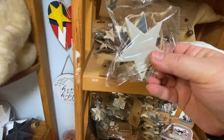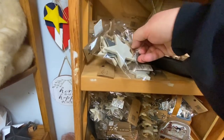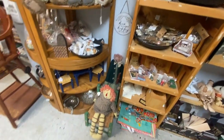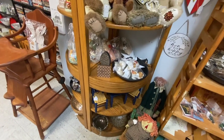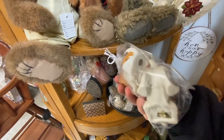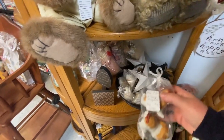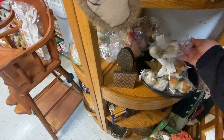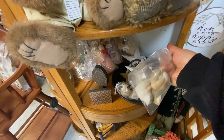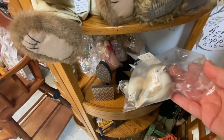I love these. One star ornament. Little doggy. Two dog figurines. Go. There's some little birds. How much for those? $3. I always like to pick up these little birds. Let me grab a pack.